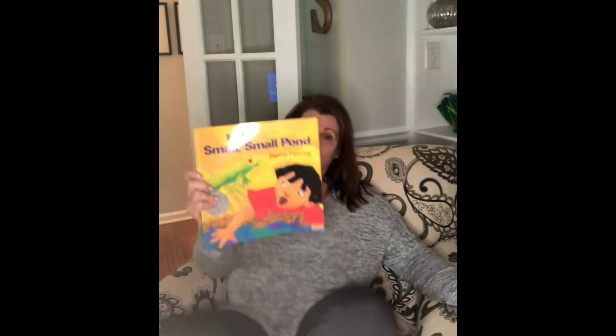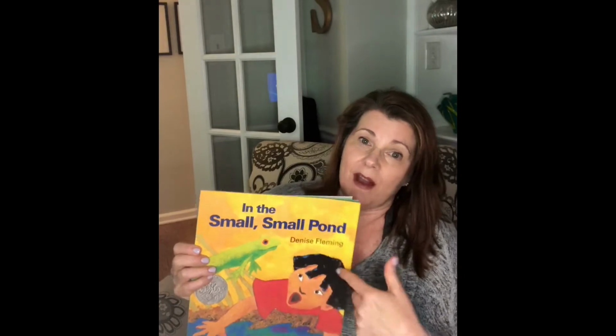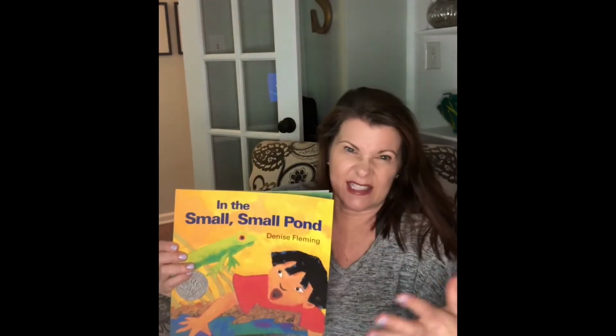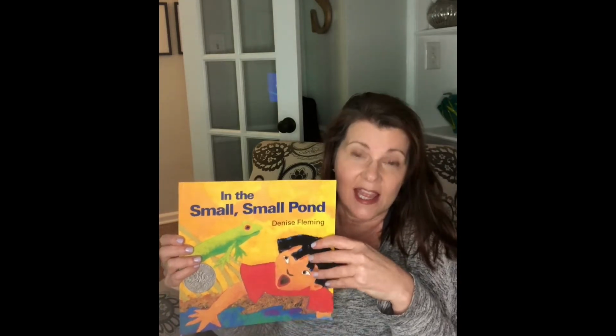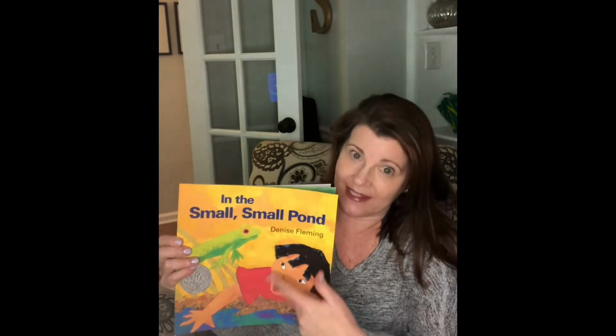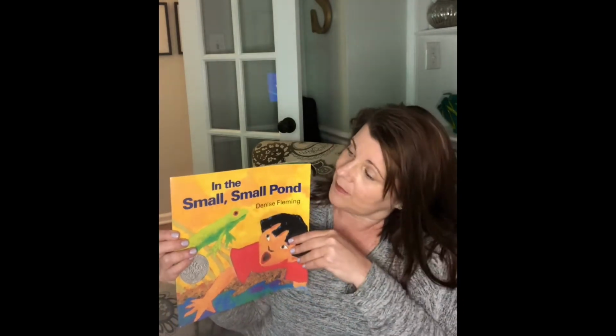Okay, so what we're going to do after we read this story, you know this is about a pond. And a pond is like a small lake, and I live on a lake, so we're going to go for another walk and see if we can find anything that's in this book in the lake. There are lots of neat things, so let's see.